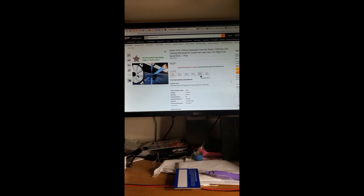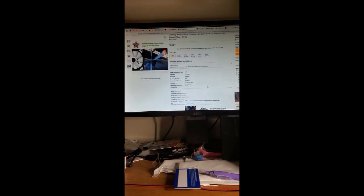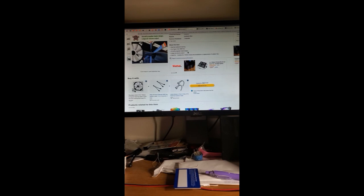And another $44, and you get 5 pieces, and another $33, you get 6 pieces. So, wow, what a deal! But wait, let's go ahead and look at the aircraft propeller blade design. This looks so much like, whoops, these two look so similar, don't they?